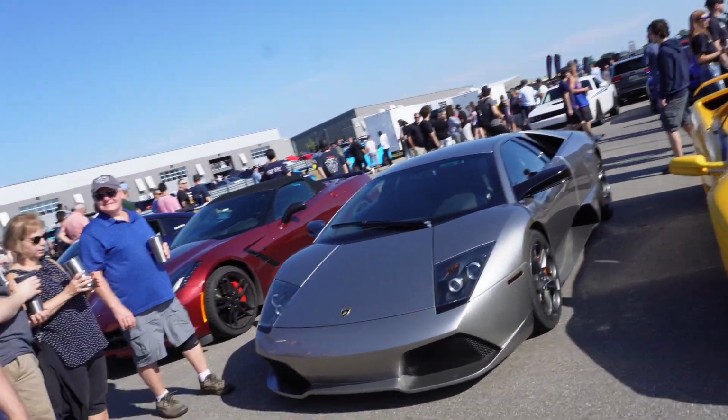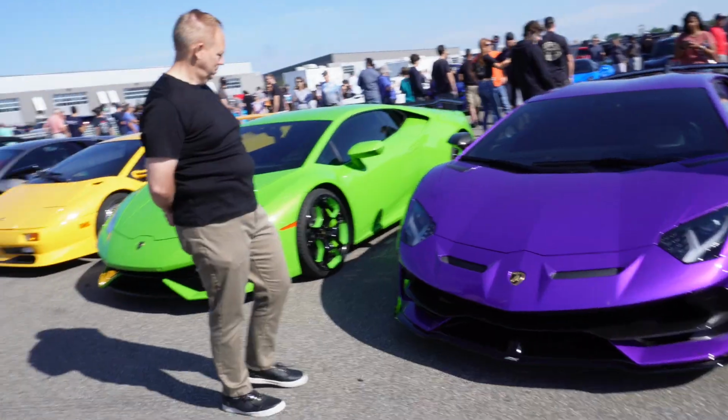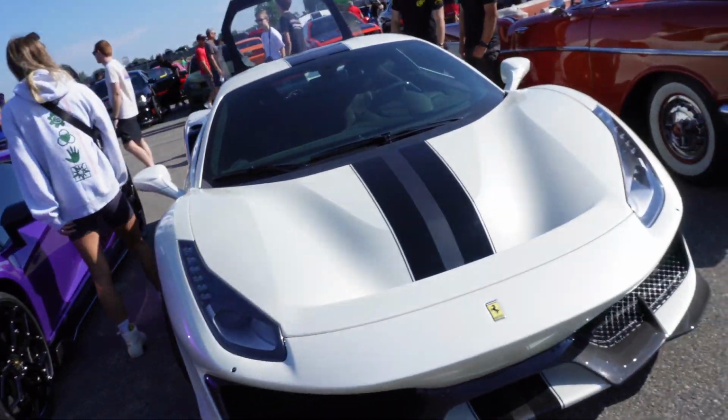This is the lineup we want to see. The Murcielago, Diablo, Huracan, Aventador, and 488. That color is really nice. 488, one of my favorites.